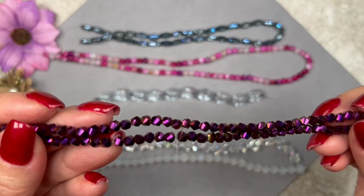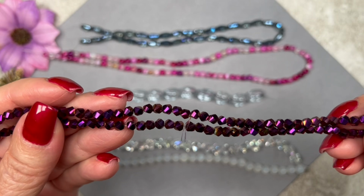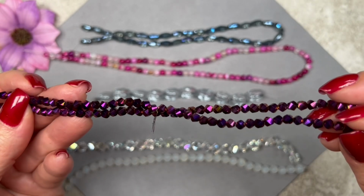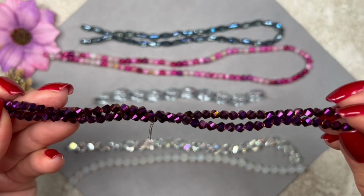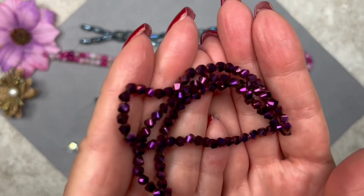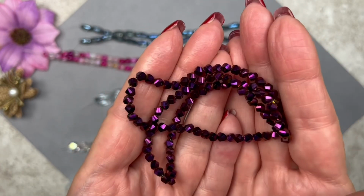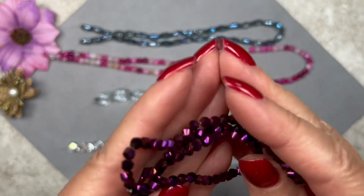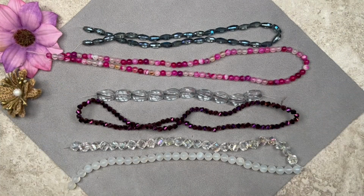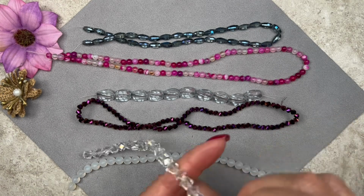These are called crystal hexagon cubes, and the color is Mystic Metallic, and these measure 4 millimeters in size, and it's a 14-inch strand, and there are 105 pieces on this strand. A very beautiful, deep shade of fuchsia. It's kind of a dark fuchsia. I really love these. Let's take a look at this one now.